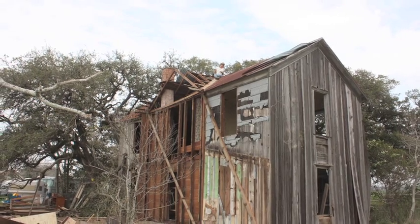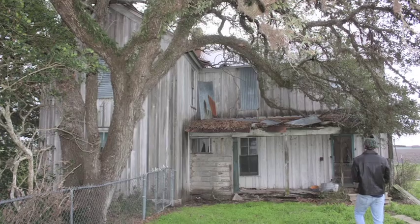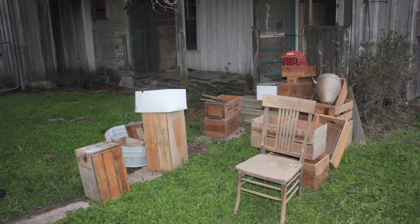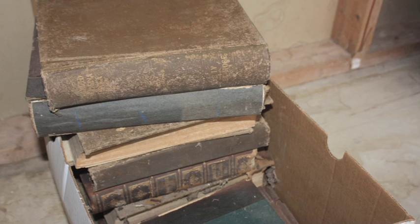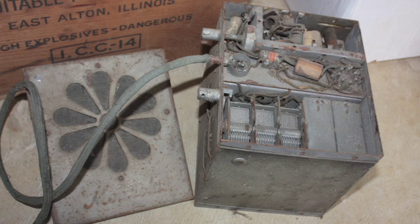One of the most fun parts about tearing down an old structure is discovering the treasures within it. Brad and I went into El Campo days prior to the seminar and pulled out everything we saw of interest or value. We call it cherry-picking, and it's amazing what you'll find in an old house. Century-old books, newspaper articles from a time long gone, the first radios ever invented.